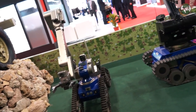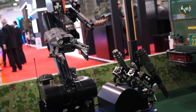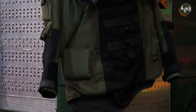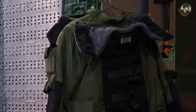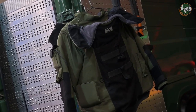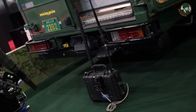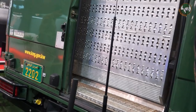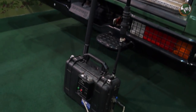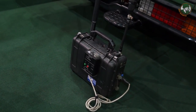We have 2 types of explosive disarming equipment. We use them since 2012. This is the suit for protection for the person who is going to disarm the explosive. This is for manual disarming, not robotic. This device is for cutting signals, so if there is a remote control or mobile-triggered explosion, you can disconnect the signal. So the person who disarms the bomb will be safe.